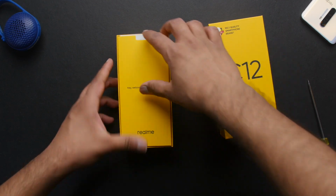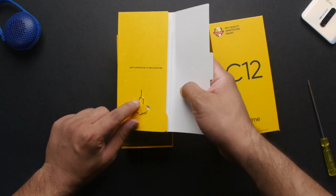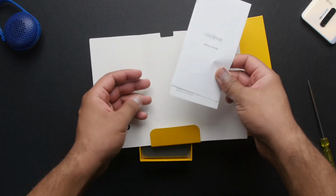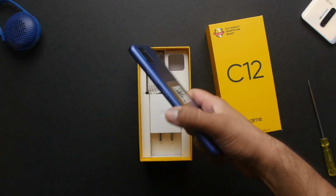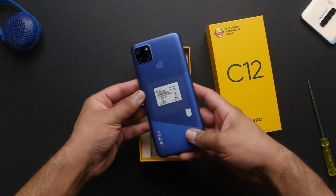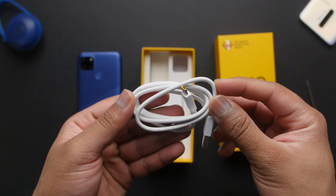Alright, so opening up the box, first we have this packet which has a SIM tray removal pin and some documentations, but sadly there is no case included here. Next we have the device itself in blue color, and to be honest it looks good, but it does feel a bit heavy due to the 6000 mAh battery. Lastly, you get a 10-watt charger and a micro USB cable for charging.